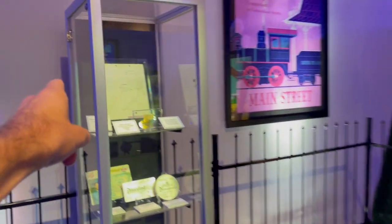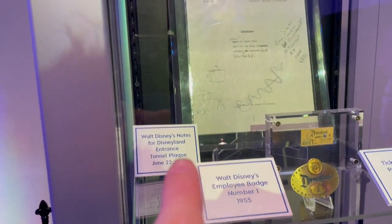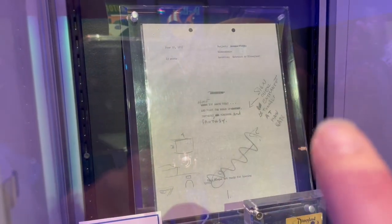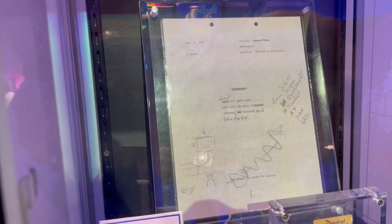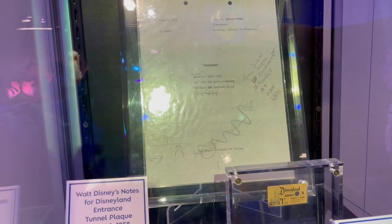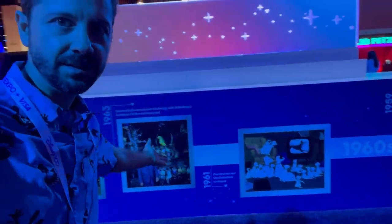And look at this. This is Walt Disney's notes for the entrance tunnel plaque. And you can see he made edits. Here you leave today and visit the world of... look, he crossed out stuff. He wrote "where" first and then wrote "here." This is fantastic. See, that's the kind of stuff I really love. That's the kind of stuff that is most interesting to me, the little stuff that is so important to the history. So obviously I've made it through to the 50s, now we're in the 60s along the wall here.